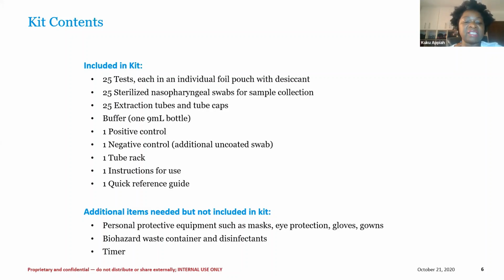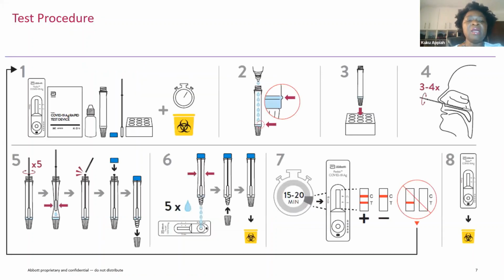Of note, additional items that are required to conduct the test but are not included are personal protective equipment such as masks, eye protection, gloves, and gowns, as well as biohazard waste containers and disinfectants, and a timer. So the test procedure is, the contents are as I indicated, and the additional required equipment includes a timer and biohazard disposal equipment.